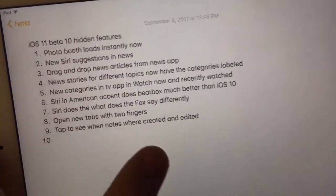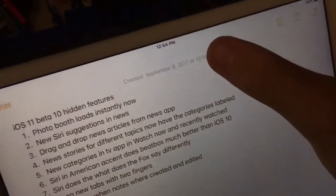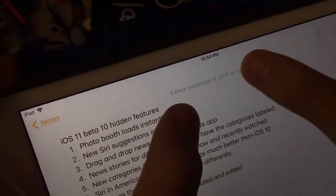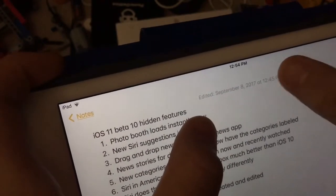You can now tap to see when those were created and edited. Yesterday, you can now tap and it shows you created. Tap again, it will say edited. Now, see, created, edited. You can now tap this to see when it was edited and created.